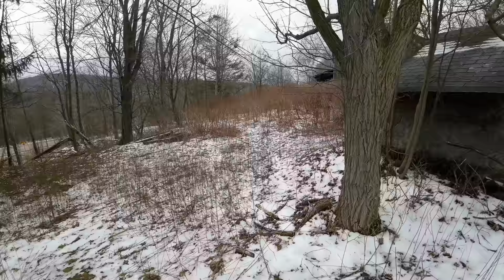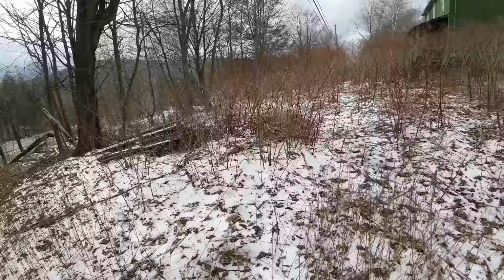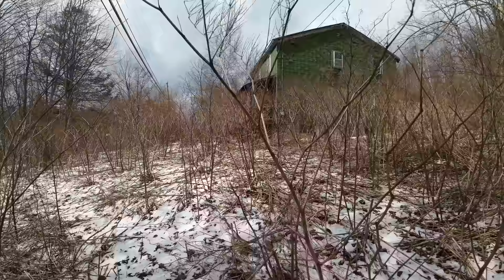So I am gonna be exposed here, so not gonna spend too much time, but I already got what I need as far as footage, so not a huge deal if I get seen. There's something right there as well too. I don't know what that could have been. The property is completely overgrown though. We could barely even see it now in the winter.